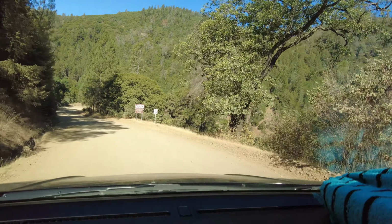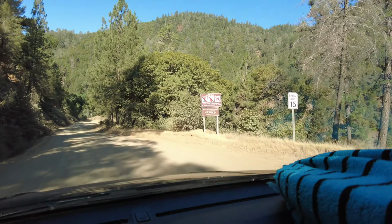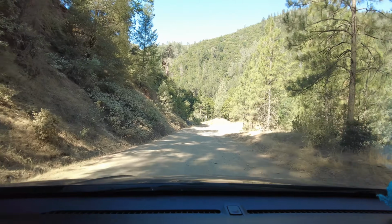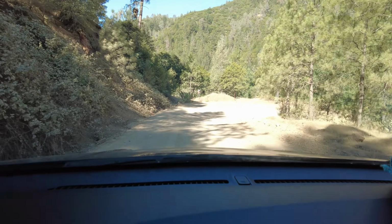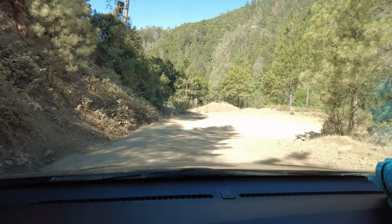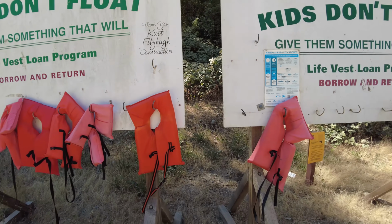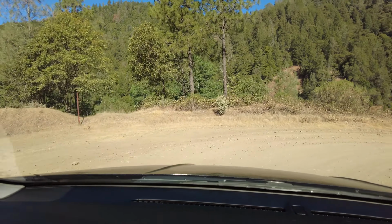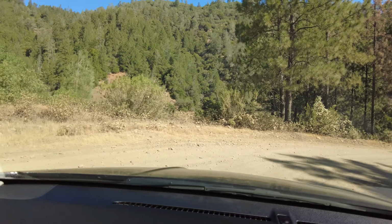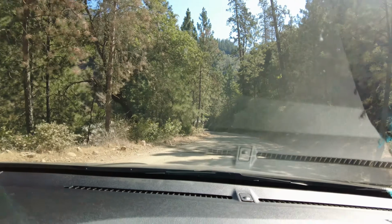There's no dogs allowed here, no alcohol, no glass or anything like that. Somewhere around here too, they have life vests if you forgot yours. Oh, that's the other thing, the ranger was telling me they're cracking down on life vests. So luckily I have one with me. He says you don't necessarily have to be wearing it, but it has to be on your vessel, minimum on your vessel. So I'll just strap it to my paddleboard.